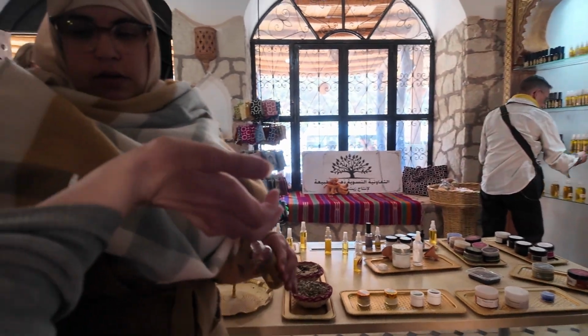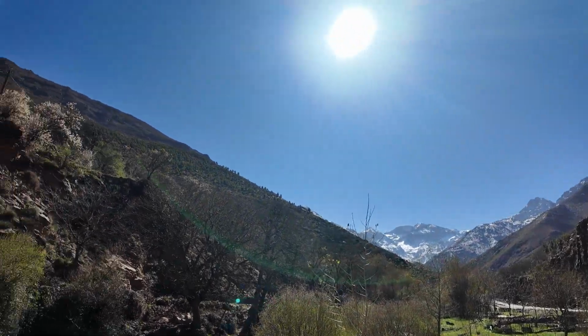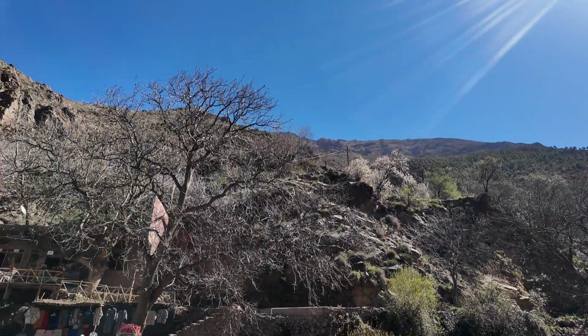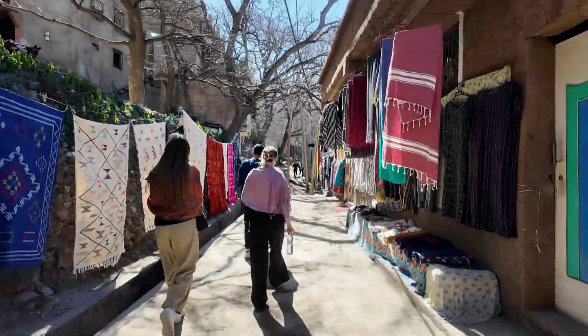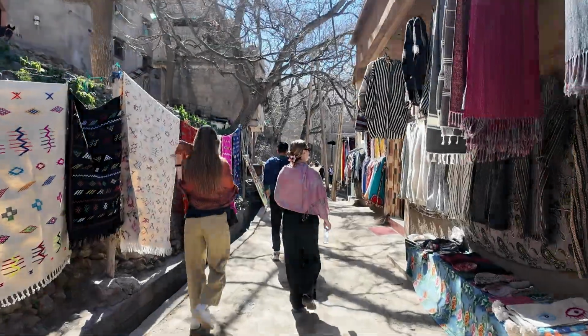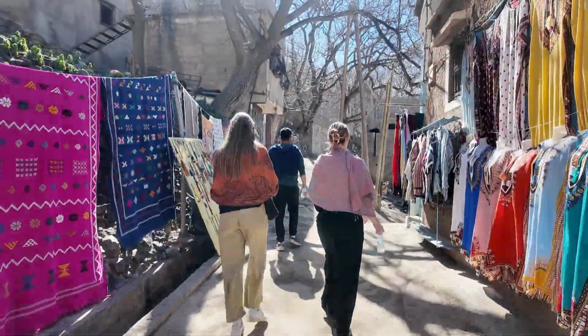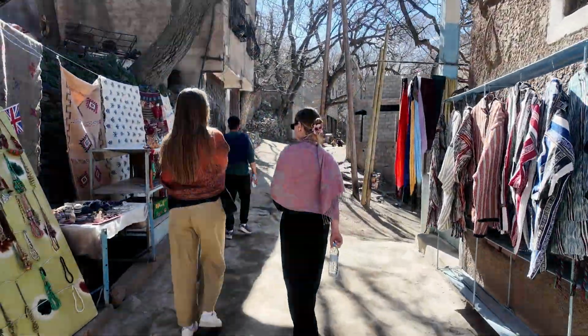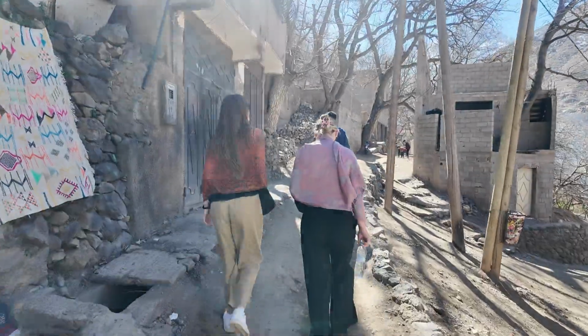Having seen many reviews online, there wasn't an expectation to purchase any products unless you wanted to. The next stop of the day was at a local Berber village up in the mountains with a hike up to a waterfall. Whilst walking along, it was interesting to see that even now the local villagers are still recovering from the earthquake in 2023. Despite this, the locals are still super friendly and welcoming, with plenty of colourful products on offer should you want to buy anything on your day trip.